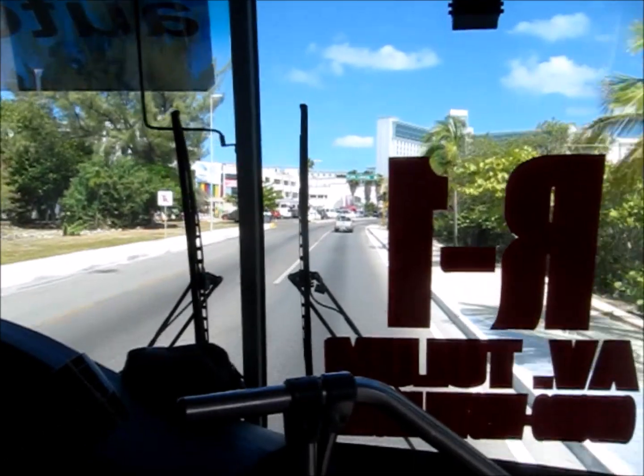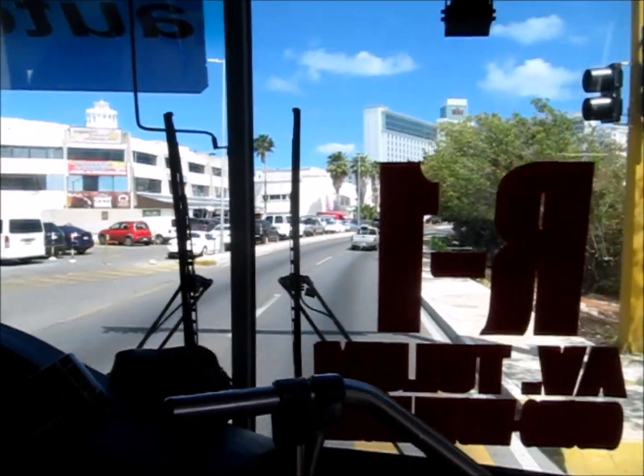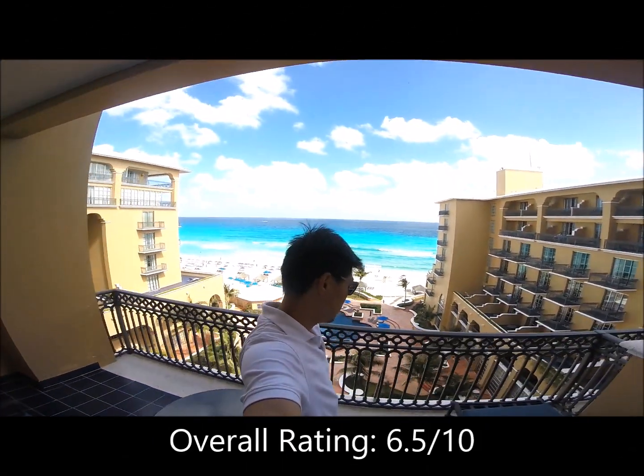We went across the bridge and then we took the R1 bus for 10.50 pesos, which takes you up and down the beach resorts. Bus fare is incredibly cheap in Cancun. We arrived at the Ritz-Carlton. The hotel was a bit dated, but the ocean view from our balcony was spectacular.